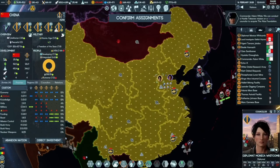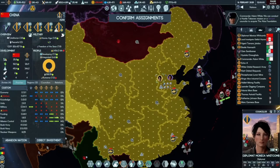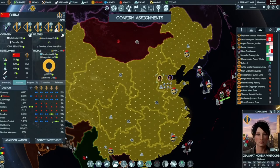We want economy. We want a little welfare. We want a little unity. The military. Funding. Funding's good. No spoil. Well, one spoil. One boost. Two mission control.